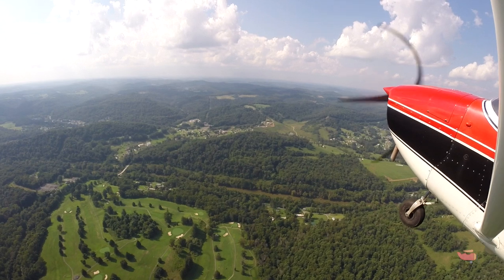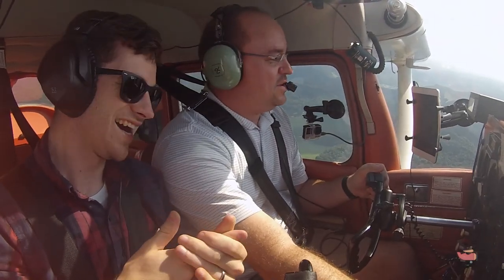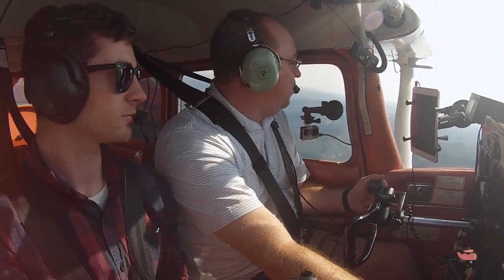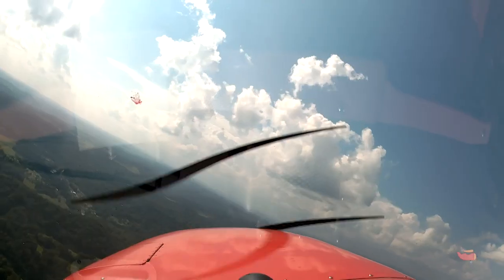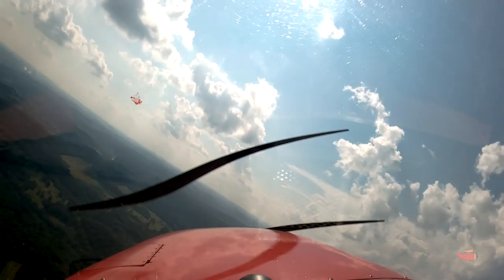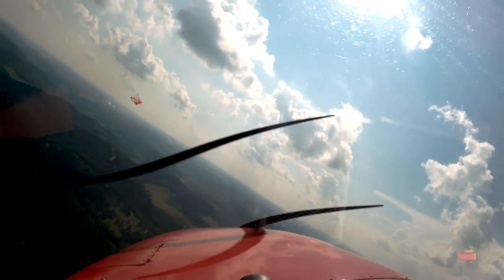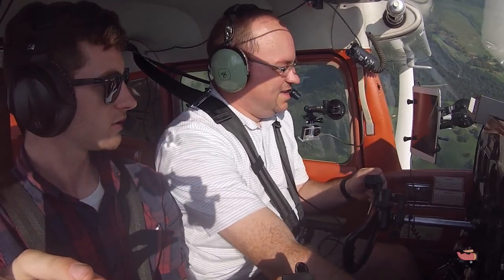All right, let's go to Bridgeport, or do you want to go to Fairmont? No, I would rather do them at Bridgeport if that's okay with you. That's more than okay. So let's go ahead and turn back to the left. Bridgeport will be on about a southerly heading. So just take up a south, about 20 degrees of bank. You don't have to whip around at 30 all the time, unless you really want to, but it's completely up to you. Your passengers may not enjoy that as much as you do.